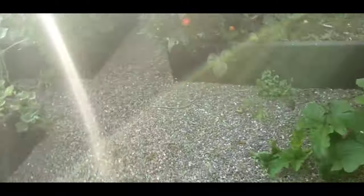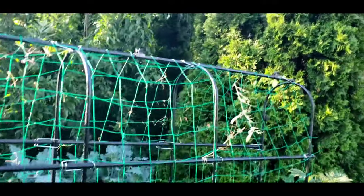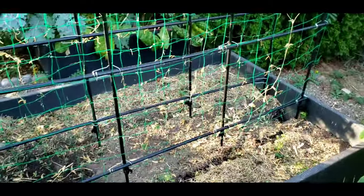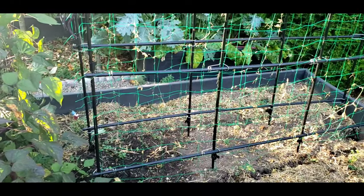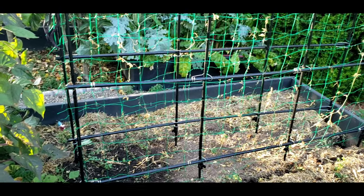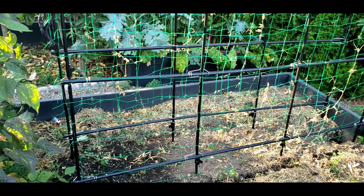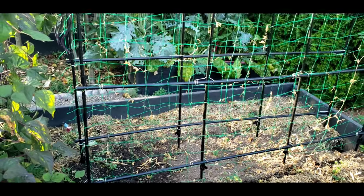And let's move on around this way. You can see I pulled out all my pea plants, and it's possible I may replant the peas for August. We'll just have to wait and see. Not sure if I want to do that yet, or maybe even plant some corn, a short variety of corn. Maybe I'll get some corn by October. I haven't decided on that yet.